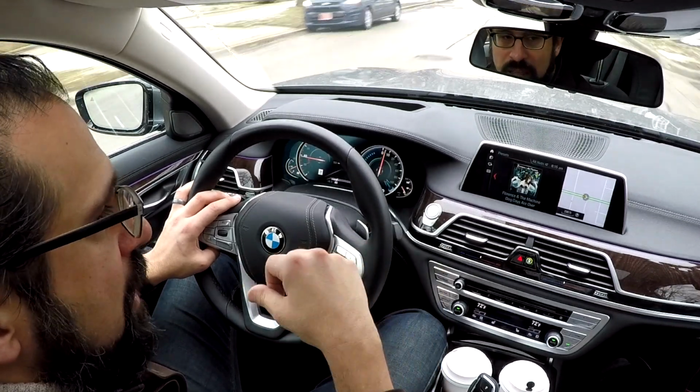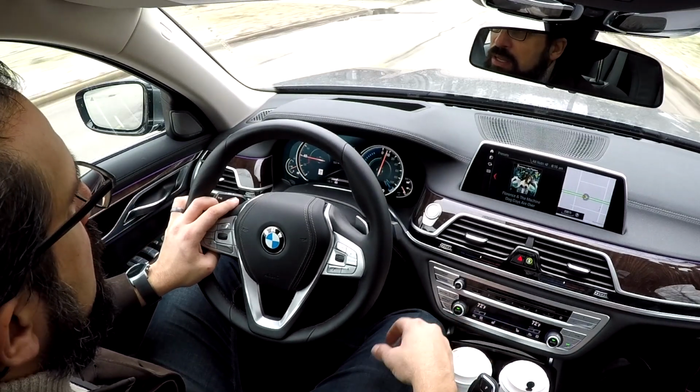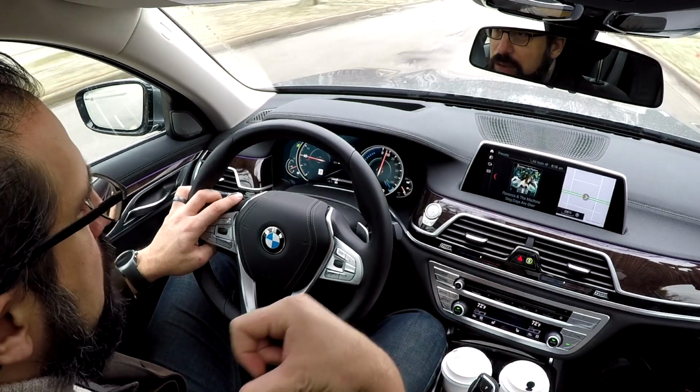One small gripe is that it's pretty easy when you're putting something in the back seat to kind of turn up the heat in the back. There's no monitor in the front here that tells you what's going on back there. So the other day I was wondering why my back was so hot, but other than that, it's nice to have 4-zone climate control in here.